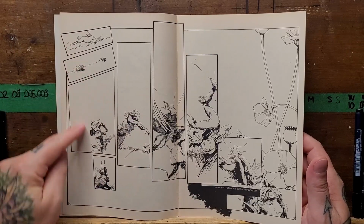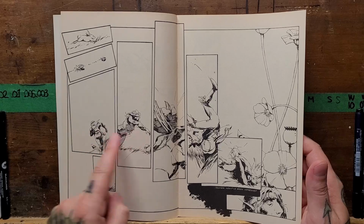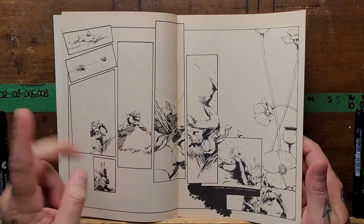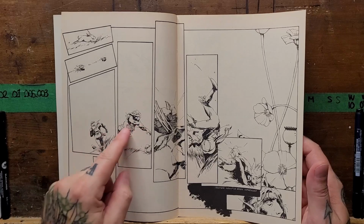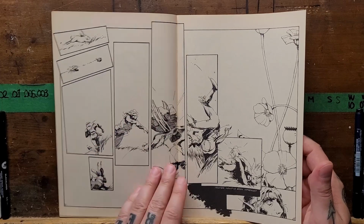And again, the layouts are interesting. It creates a rhythm, easy to follow. You've got some fairly realistic anatomy and depictions of this elfin human character. There's something akin sometimes to Frazetta kind of poses and movement, I think.